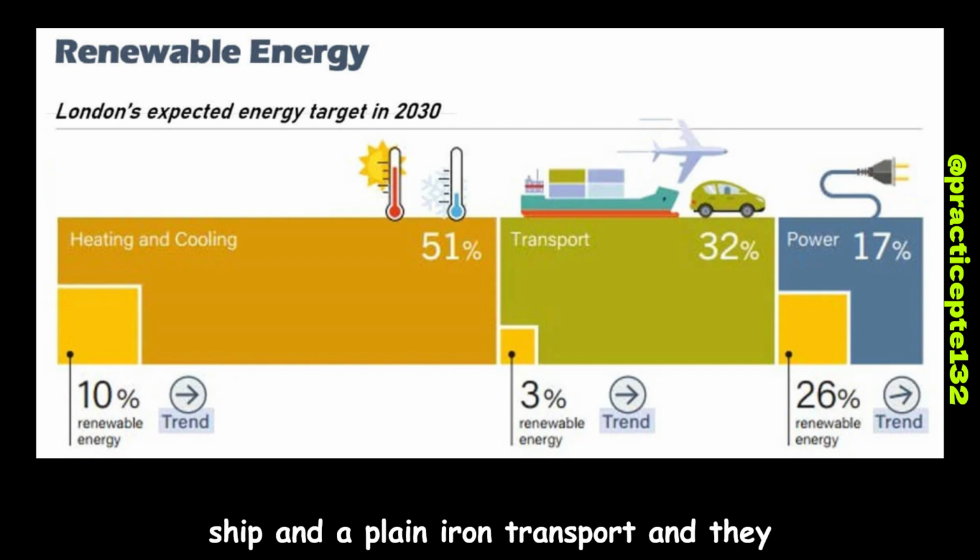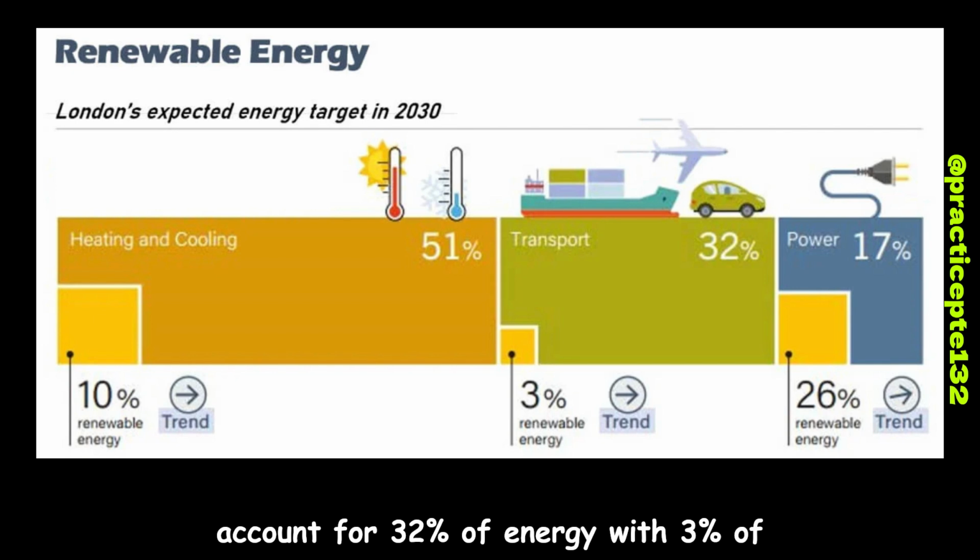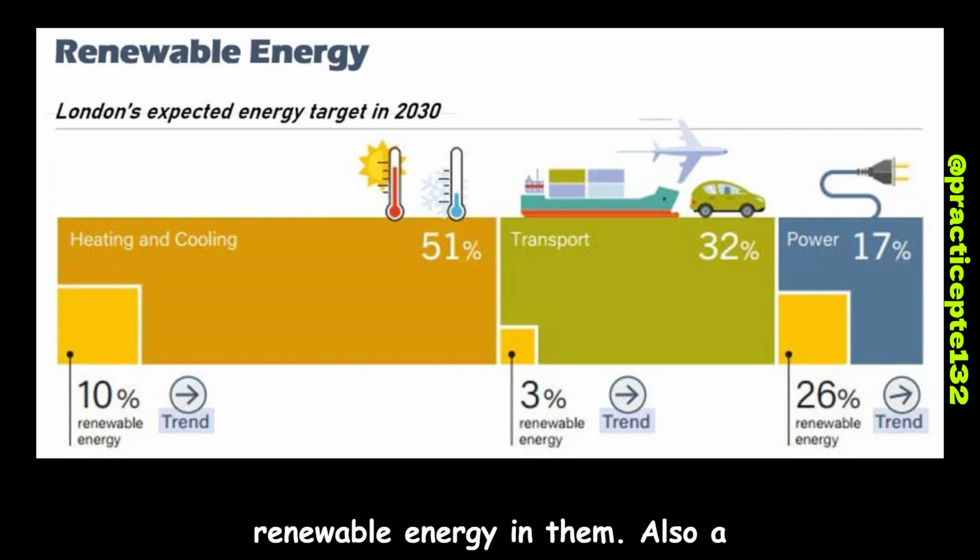What's more, a ship and a plane are in transport, and they account for 32% of energy, with 3% of renewable energy in them. Also, a plug-in power takes up 17%, and 26% of renewable energy is in it. Finally, 3 arrows are shown in the 3 sectors, indicating the trends of renewable energy. To sum up, this infographic tells about London's expected energy target in 2030.